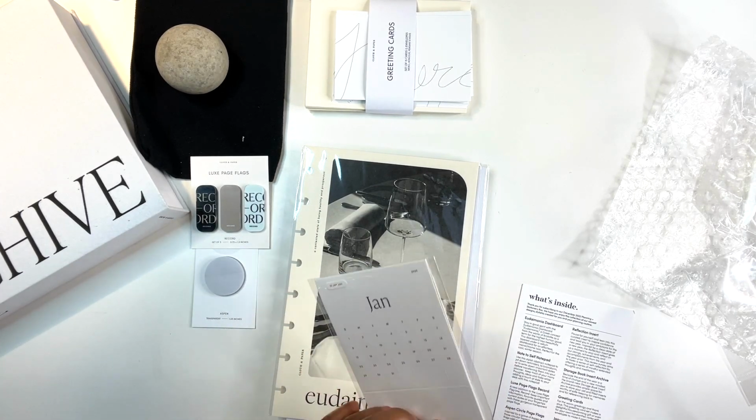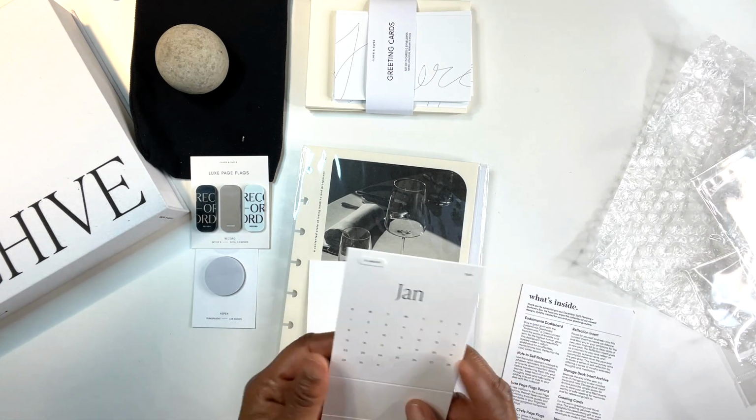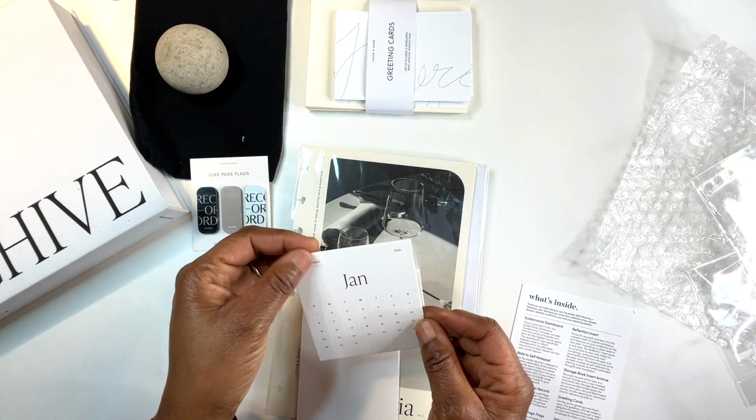Then we have some journaling cards. So there's 2 journaling cards. Oh, this is another thing. This is a January pop-up calendar. Oh, I love the way that pops up too.